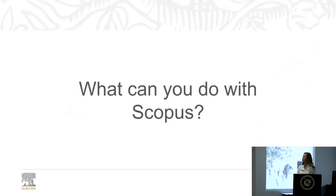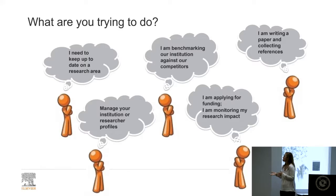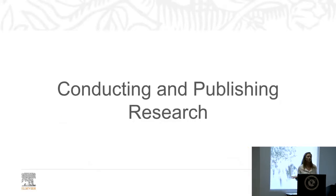So the more interesting part, what can you do with Scopus? Here are just a couple of ideas that might come up when people are trying to figure out how they can use Scopus. Maybe you need to keep up to date on a research area. You might be benchmarking your institution against a competitor. That might be something that's happening with the provost office. Not so much here, but something very significant to grad students: you're writing a paper and collecting references, trying to figure out what references you should be relying on, what are the most credible in your field. You can manage your researcher profile, we've talked about that. You can look for funding opportunities through Scopus. And then monitor your own research impact, so see who's citing you. Are you important? You can do all of this with Scopus. But really what it all boils down to is Scopus is a tool to help you with conducting and publishing research.